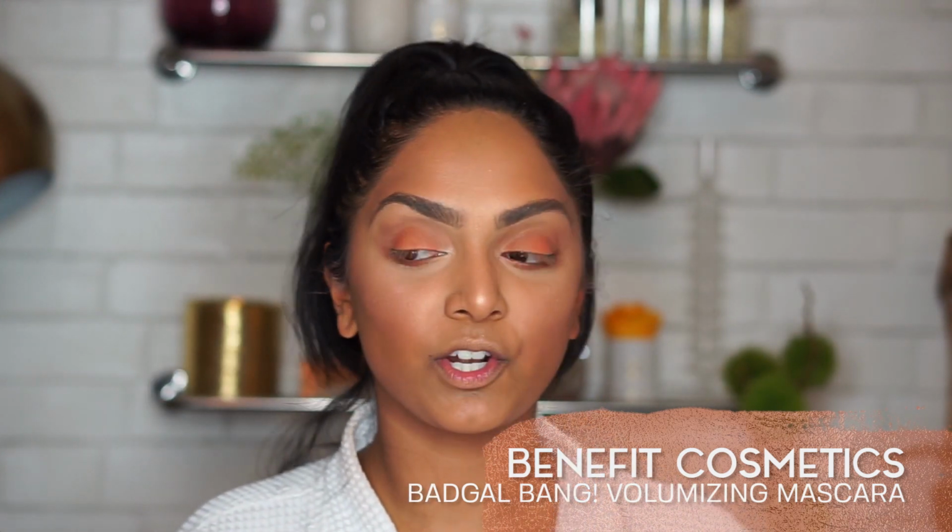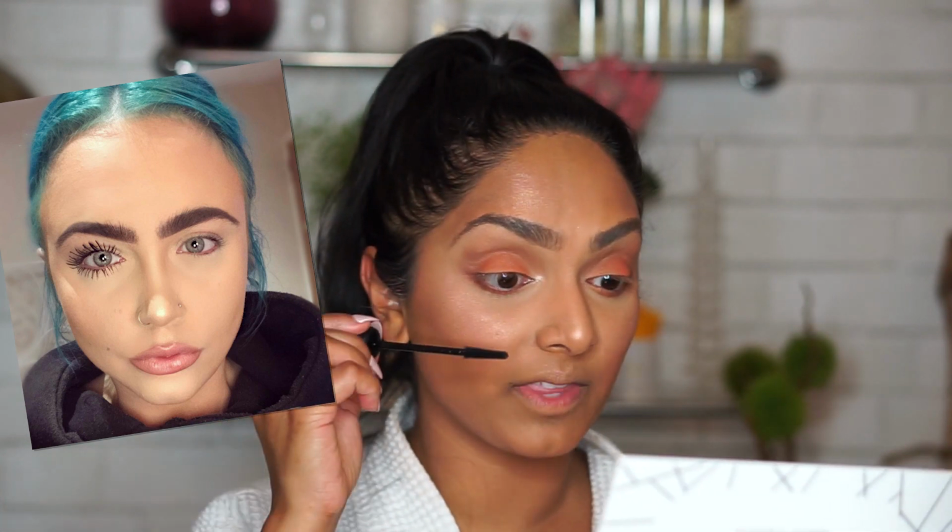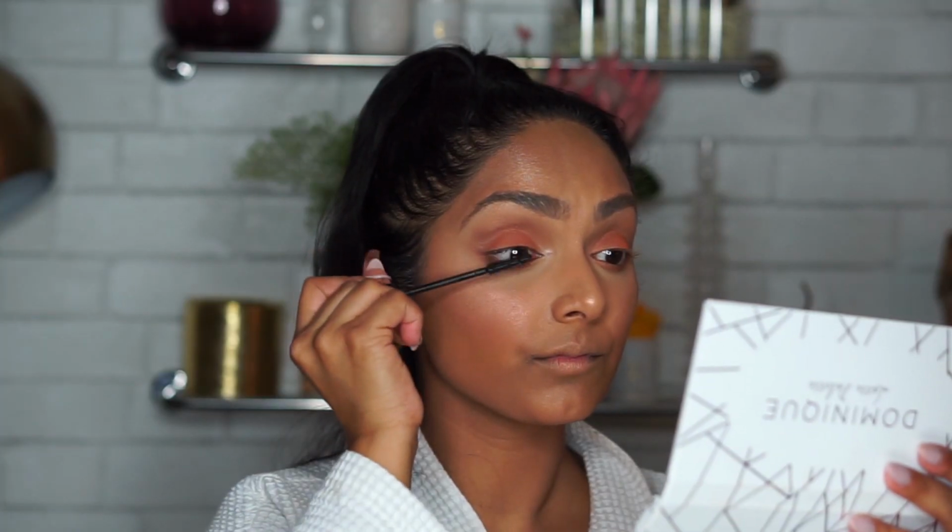It completely makes your lashes look crazy, and there are pictures of people using one of their eyes with it and one without. So let me try that right now. Will it live up to the hype?